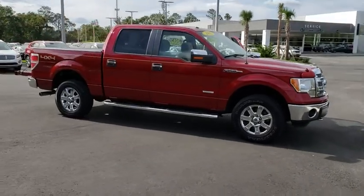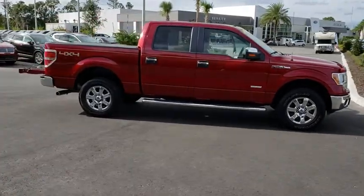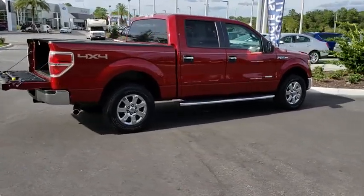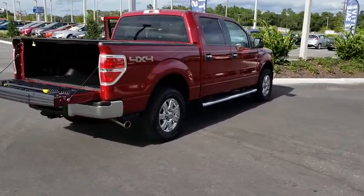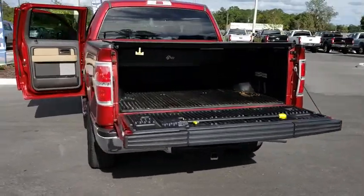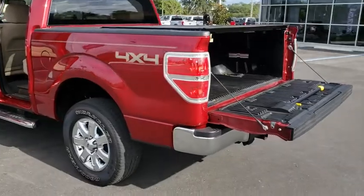2013 Ford F-150. A Ford F-150 knows how to handle any situation. It's built to follow orders. No whining. This vehicle has less than 55,000 miles. Here are some of this vehicle's great options.